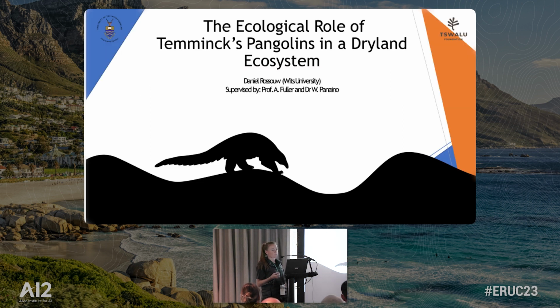And so the project that we've been working on subsequent to my work was, what does it mean if we lose pangolins from this ecosystem? I'm preaching to the converted here. I think all of us in this room understand the aesthetic value as well as the biodiversity aspect to maintaining intact ecosystems with all of its role players. But we've yet to quantify that role in the ecosystem.